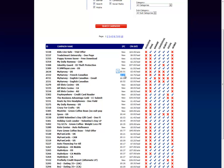But converting at this rate, I've made $840. So therefore, I've made a $640 profit. $200 in advertising, $840 in revenue. Take the two away, and you got your profit.